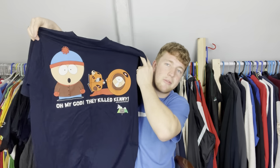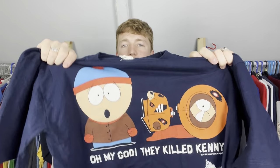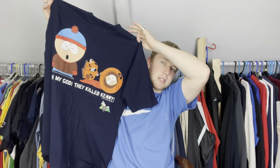It is on one of those US tees tags, but it's just one of them sort of market stall specials, I think. And then the final t-shirt that I found is the classic South Park tee that everyone seems to have. Oh my god, they killed Kenny. On the JT's tag, I think it was. Yeah, that's the JT's tag there, but just a really nice print. Again, pretty much flawless, hasn't been used or cracked. This one's dated to 1998, whether that's actually where it's from or they've just copyrighted the print.